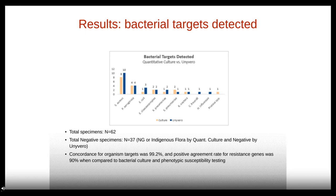Once again, you may say, well, the database is small, but we decided statistically that we needed a minimum of 60 specimens to accurately assess the performance of the technology. So there was concordance for those targeted organisms of a little over 99%, with a positive agreement rate for resistance genes of 90%. Once again, this is all compared to bacterial culture and phenotypic susceptibility testing. So there was good agreement with the Unyvero somewhat overall outperforming culture, which wasn't a surprise to me, but at the same time, it's the assessment of the culture and the quantitation that determine what gets worked up and what does not.